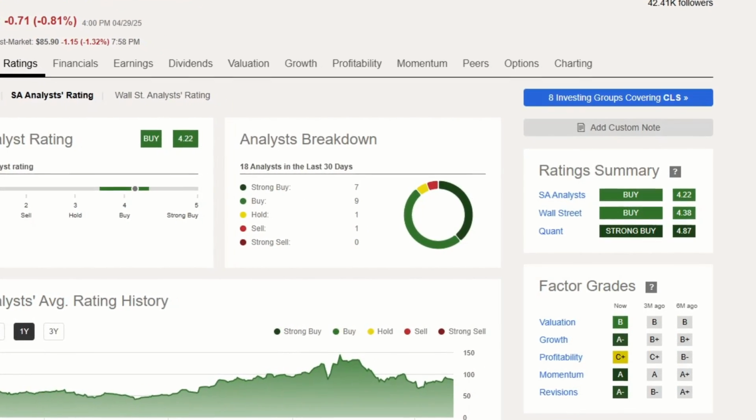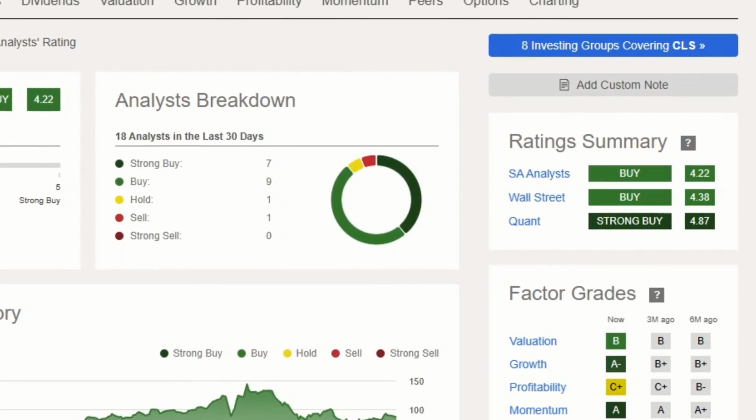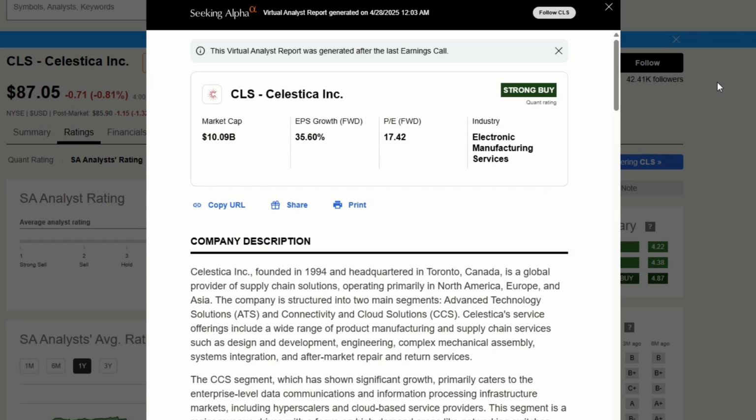Then there is the Seeking Alpha analyst ratings, and they have been done in the same way, ranking these from strong buy all the way down to strong sell. Then there is the virtual analyst report using the AI tool, which is great, and this is a new feature added last year. But my favorite is the Seeking Alpha quant rating tool.